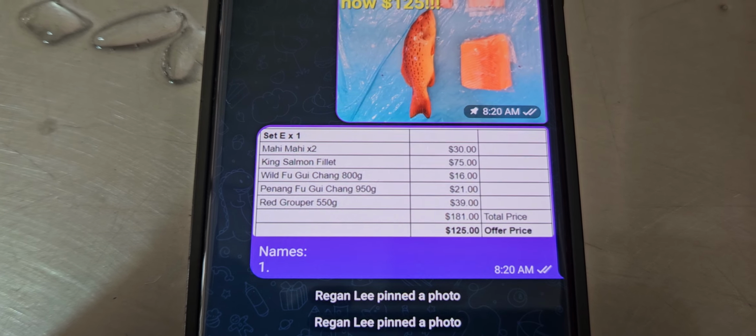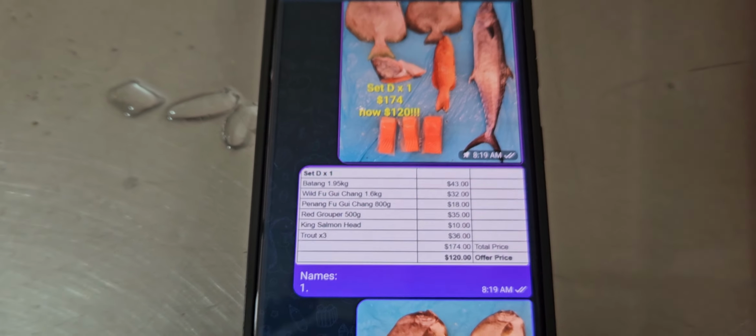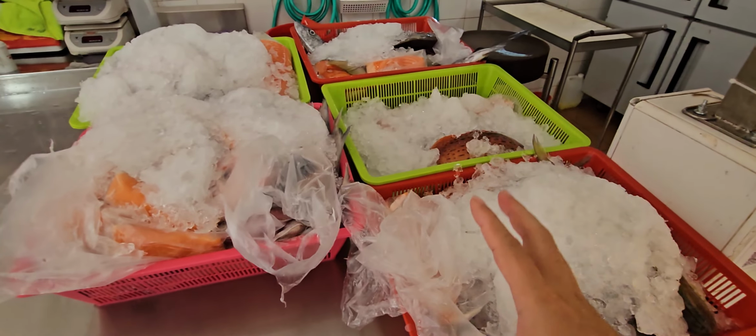So go ahead, give me your orders. Then we will pack for you guys and send tomorrow. Delivery will be tomorrow. All have free delivery. Basically they're all down here already. So go ahead, purchase, and then we will prepare for you guys.